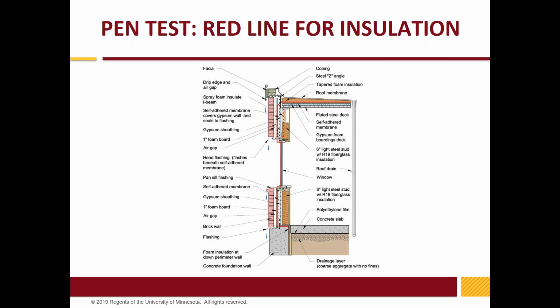Great technique, and you can use this for any detail. You can use this for a close-up window detail, a head detail, or a sill detail. You can use it on cross sections. You can use it in plan view. It's a very, very powerful technique.